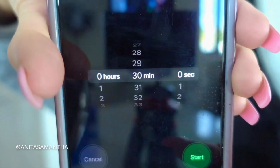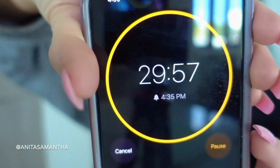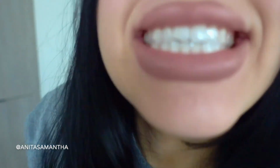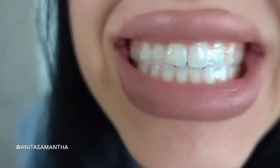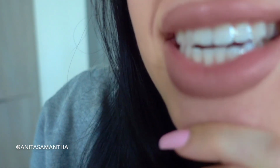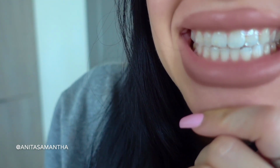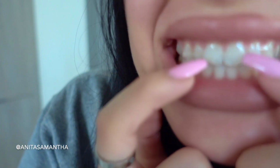And I do want to add, I always leave it on for the full 30 minutes. Sometimes I do go a little bit over, but I noticed that it actually whitens as you leave it on. Same thing with the Crest 3D white strips. In like 15 minutes time, 20 minutes time, I do notice it lifting any stains. That's just how my teeth work with both strips, but this one did not burn.